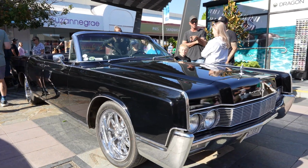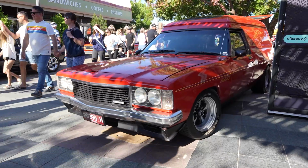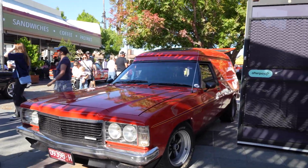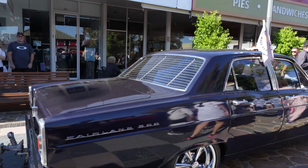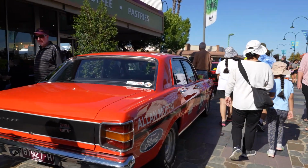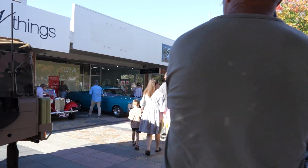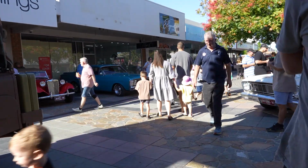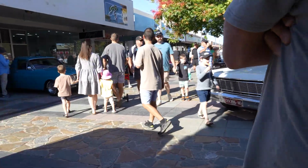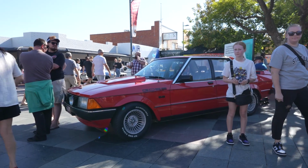This was here last time. Cars along there. Sand. What's next? Look at this Fairlane. I think this has got the manual in it. Nice little blue ute there. 5.8 would be the 351.